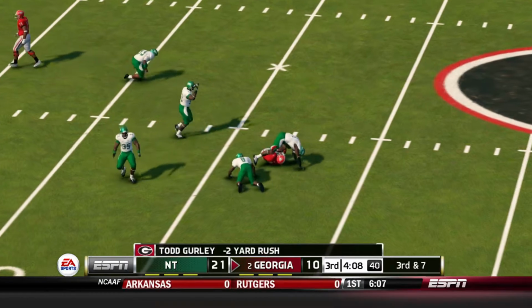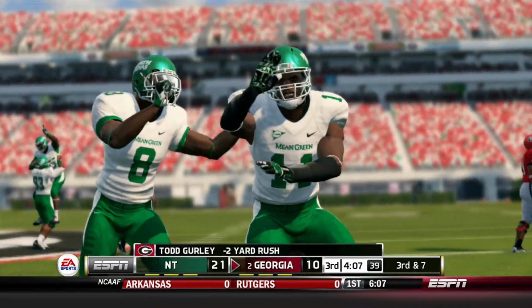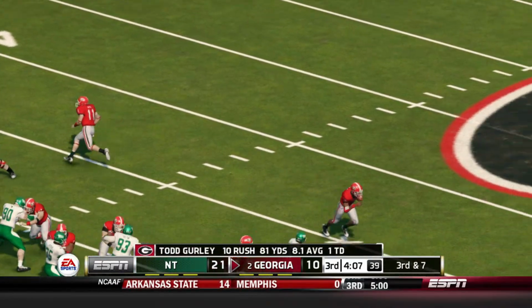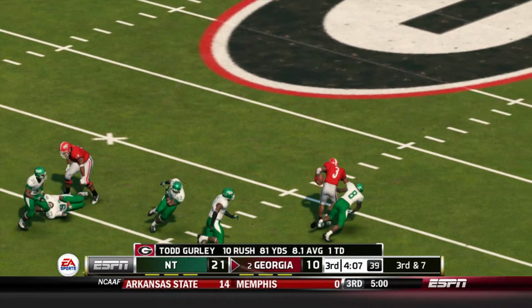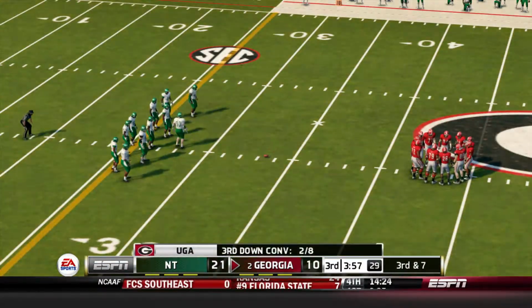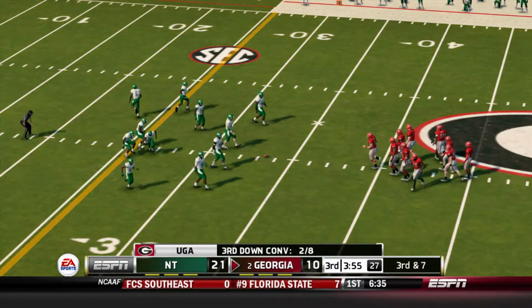Hand off, and he's met immediately. That is a loss of 2 yards. That makes it third and seven. Third down now, and they need to get it to the 26.